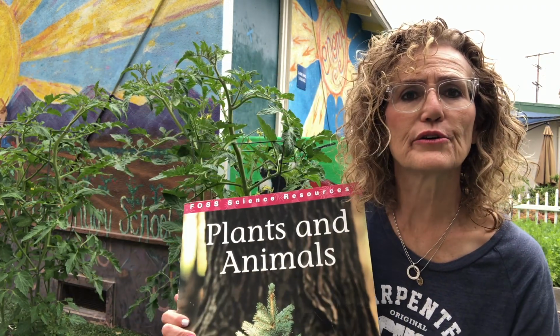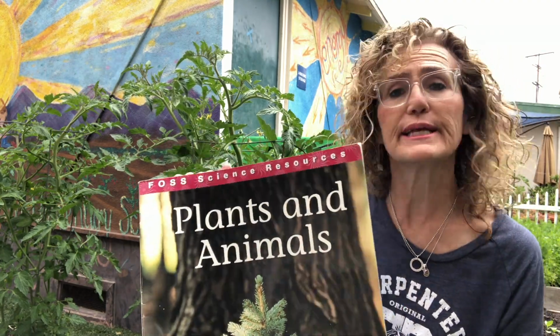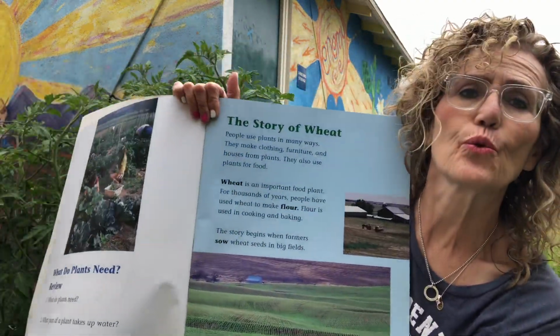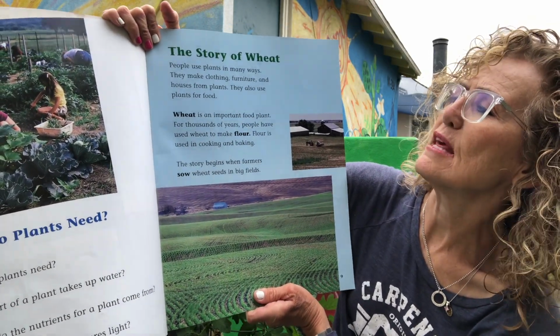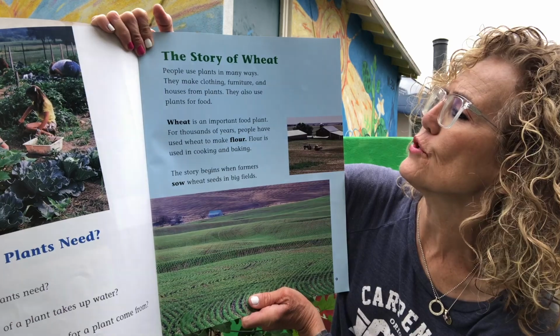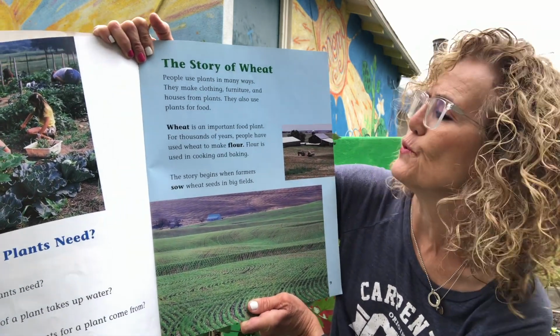So we're going to learn a little bit more about some plants. And the plant that we're going to learn about is wheat. The story of wheat. People use plants in many ways. They make clothing, furniture, and houses from plants. They also use plants for food.